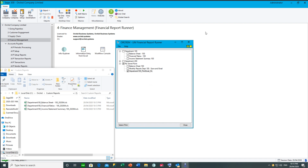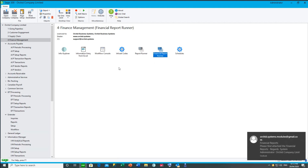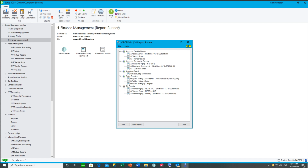Again, the point here is not to give you a detailed training on how to set this up, but to give you ideas as to what might be relevant. If we look at the analytical report side of Report Runner, I can see here that I've configured different groups of custom reports and standard Sage 300 reports, accounts payable, accounts receivable, inventory, and sales. Some of them are scheduled to run automatically, and that can be automated using Process Scheduler Level 1. Alternatively, you can also view the report or run them from here.